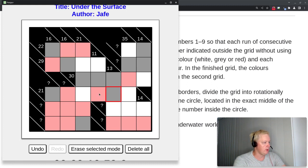But a lot of the normal kakuro logic still applies. You can't put the same number twice in a row or column. You could put a number here and then the same number here, but you can't put it on this stretch. You can't put two 1s here, for example. And 1 to 9 only. Let's see, where's the best place to start?